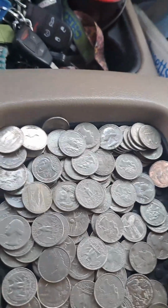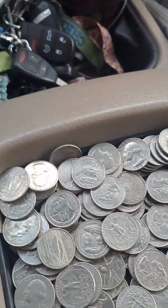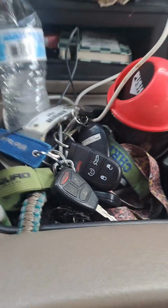Just like right here, my system's absolutely pounding. I'm finally alone, and I got a bag full of quarters for laundry for my wife. And I want to boom the system and show you how high them quarters actually jump over that edge and fall down into it. That's how hard the bass hits.